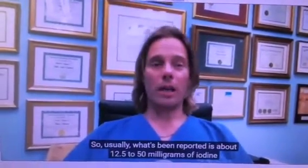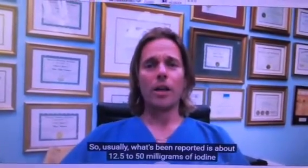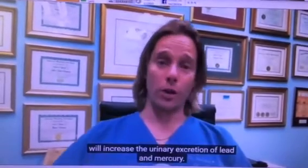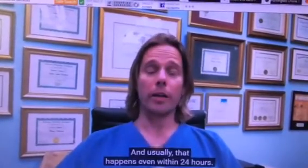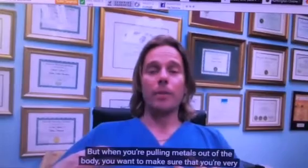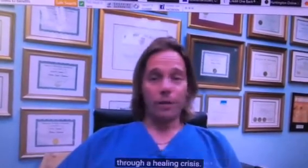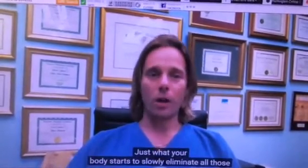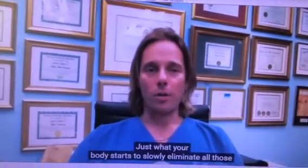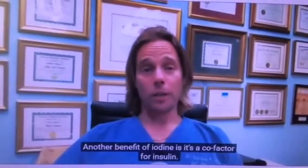So usually what's been reported is that about 12.5 to 50 milligrams of iodine will increase the urinary excretion of lead and mercury, and usually that happens even within 24 hours. But when you're pulling metals out of the body, you want to make sure that you're very hydrated, and even when you do take iodine initially, you might go through a healing crisis. The healing crisis is just headache and fatigue and everything, where your body starts to slowly eliminate all those toxins.